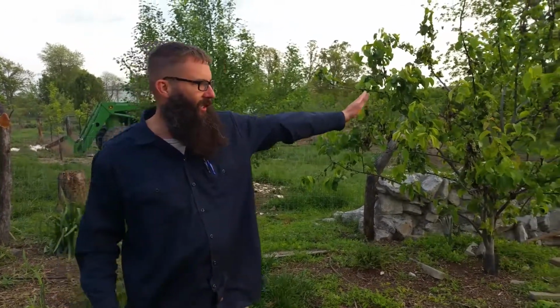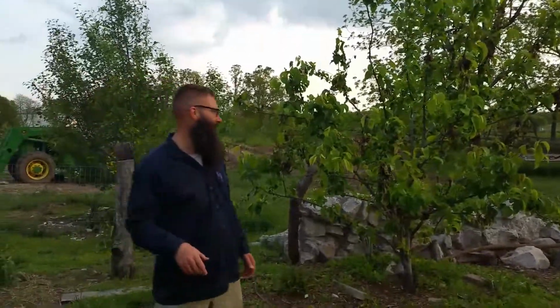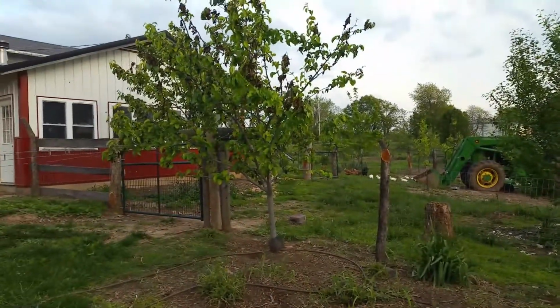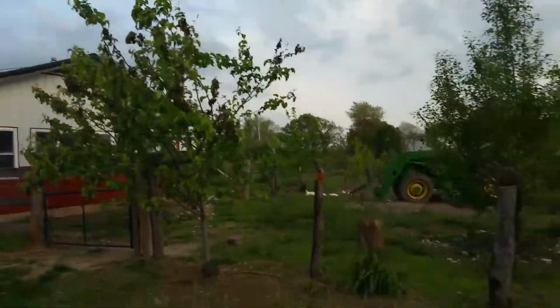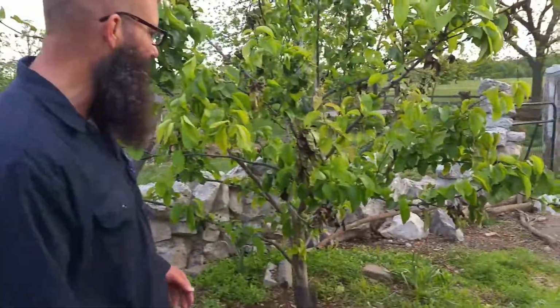We have some bad news to share with you today. We have been struggling very badly with what is called fire blight disease. To both my left and my right, you can see trees that have fire blight. Fire blight is a disease that comes on. It used to be thought of as a fungus, but now the scientists say that it's a bacteria.